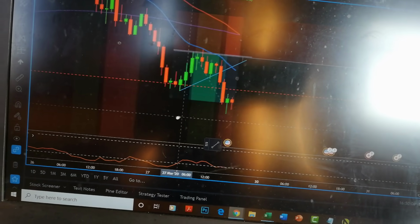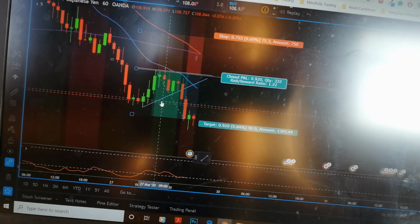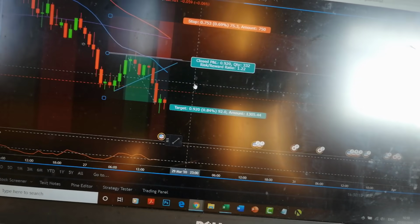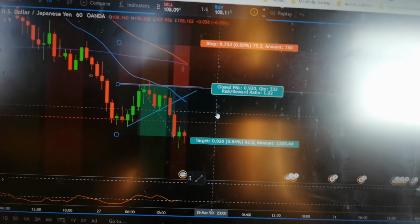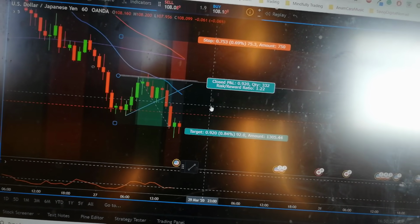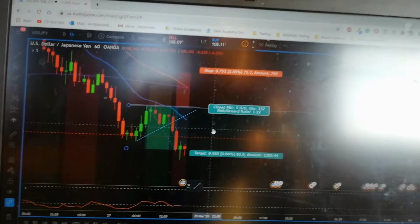Now the only thing I'm not too sure about here, I created my forecast and I originally set a 100 stop and 150 profit target. I did a 2-to-1. Then I adjusted that to a 100 stop and I think it worked out 130 profit target. It was a 1 to 1.5 risk reward ratio.